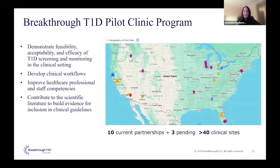And we're trying to demonstrate that it can be done, that healthcare professionals like it and can do it, and so do their patients, the people they see in clinic, and that it works, that we can identify people early and then connect them to clinical trials, connect them to approved therapies, and make sure that we prevent DKA at diagnosis. So we're doing all kinds of work and we are learning a lot, and these partners are working on getting this evidence into the academic literature, so that it can be eventually included in the guidelines. Guidelines rely on evidence, so these clinical sites are helping us put evidence behind early detection and follow-up care.